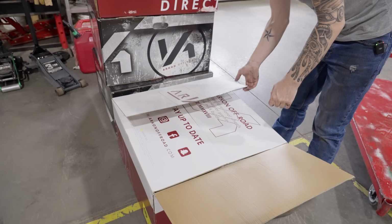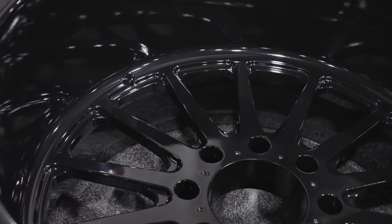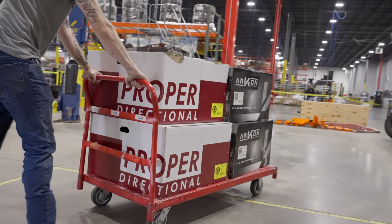What finally showed up? We have the first ever set of powder-coated Archon forged wheels in black Archon forged. You can't buy them this way. Woo. Let's go get these over by Eric.